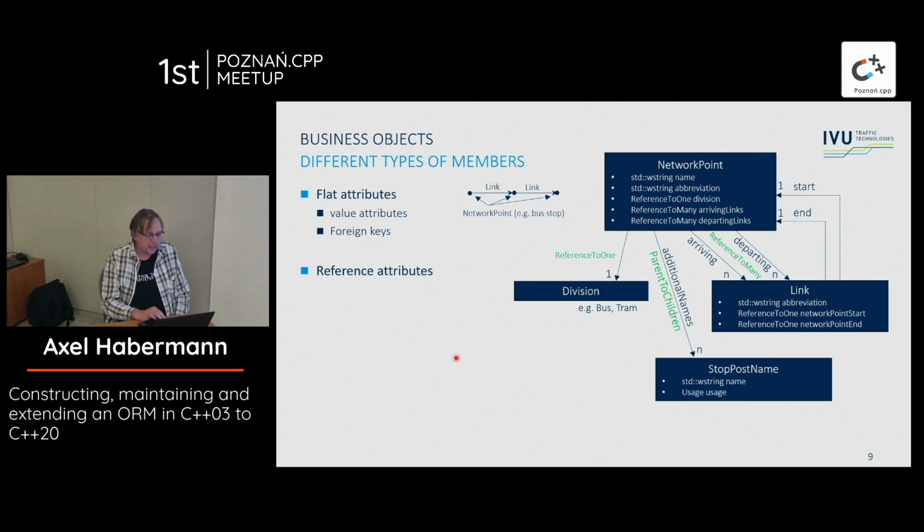And therefore, we need reference attributes because we want to be able to navigate from the network point to the division. So we have a type reference to 1, which is mapped to a certain foreign key in the database table of network point, and it can be resolved to the division object. And that's a to-one relation as annotated here.